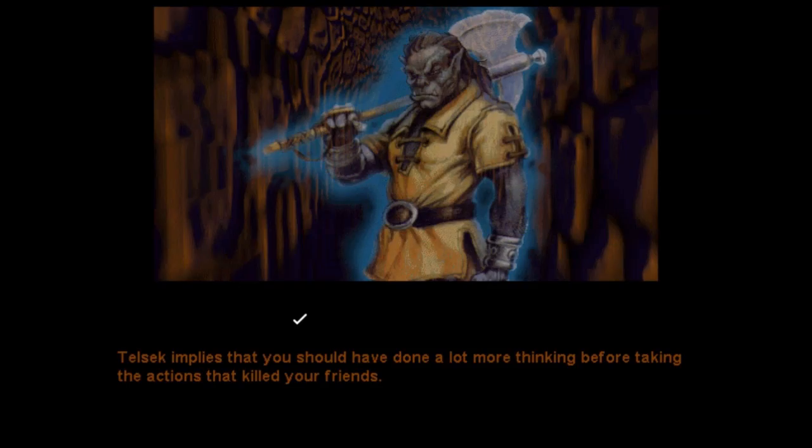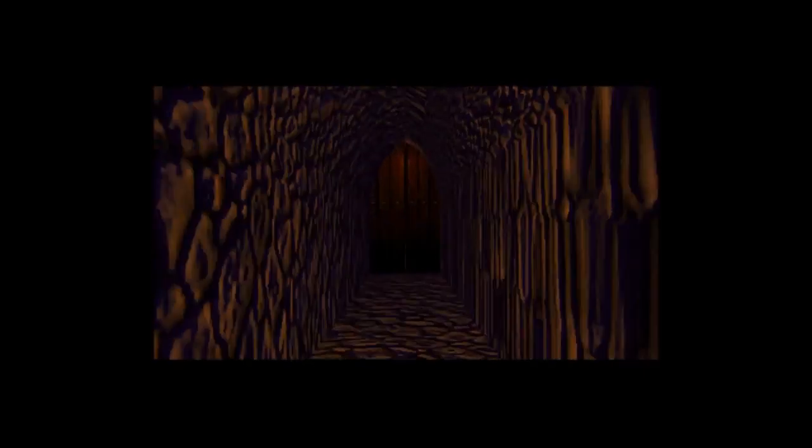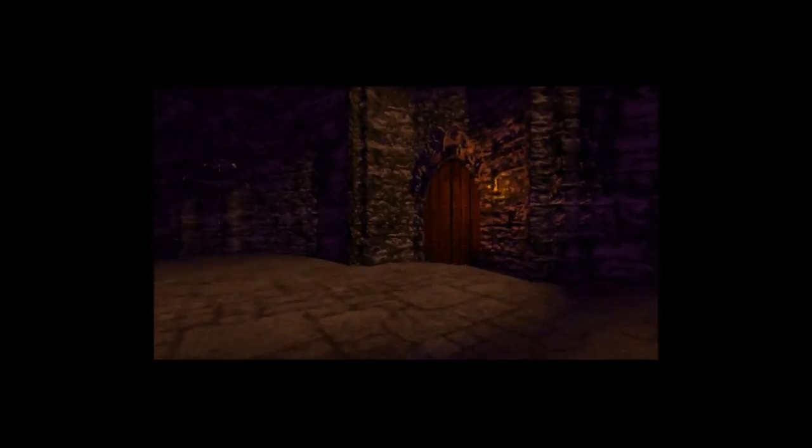Right. Yep, this one's definitely running long. Telzik implies that you should have done a lot more thinking before taking the actions that killed your friends. Shut up, Telzik, you jerk. Let's keep going. I'm a ghost. Down this super awesome graphics hallway. Let's go to the right again.